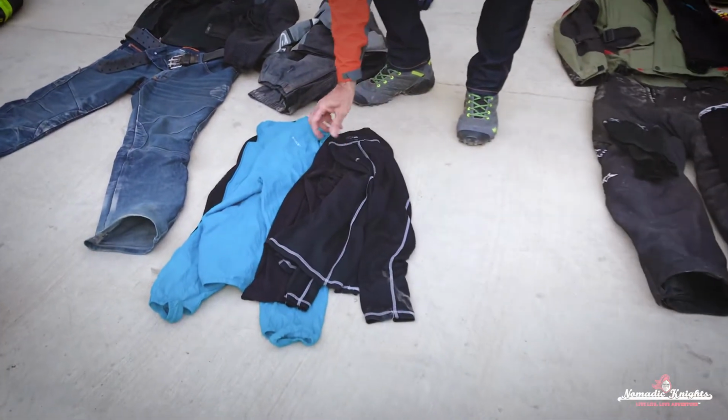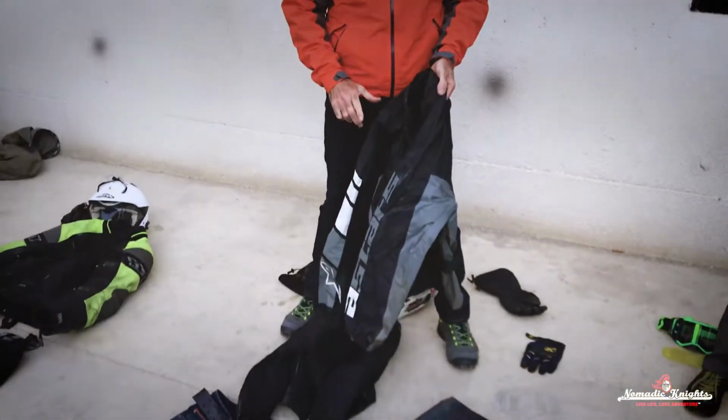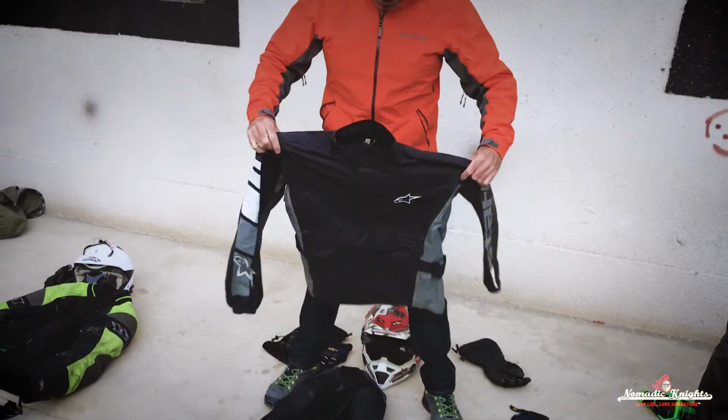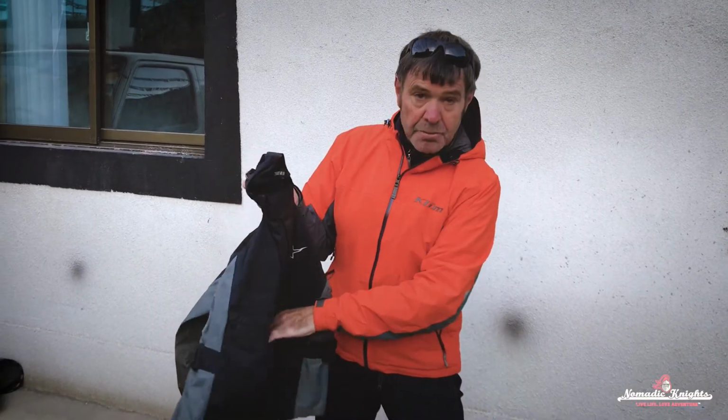I use thin layers, so today I'll ride with maybe 4 or 5 layers. This body armour, it's not too warm. I use this. I've been using this for a few years now. I would swear by it. It's got a pocket in the front as well, which is really handy.